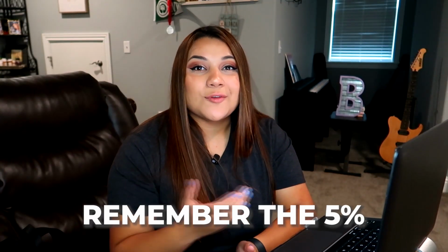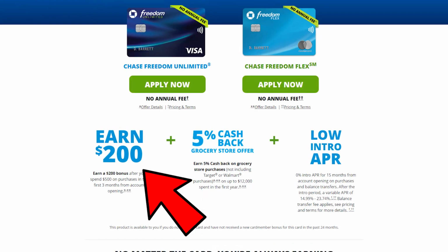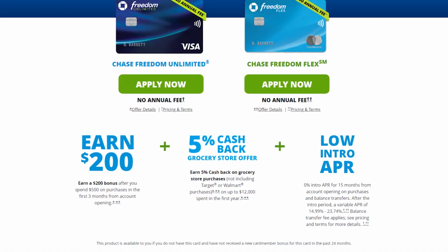On top of this, you get 5% back on different categories at different times throughout the year. So this is revolving, and what that means is that January through March, it could be dining, April through June, it could be gas. You just have to remember what 5% cycle you are on. On top of these rewards, this card also comes with a $200 sign-on bonus when you spend $500 in your first 3 months. And here's another bonus. In the first 12 months, you also get 5% back on all your groceries, excluding Target and Walmart. But that's 5% back on groceries and $200 bonus right off the bat.